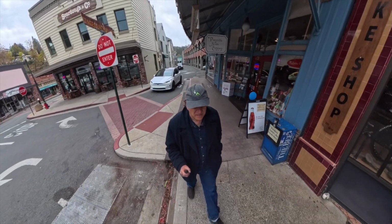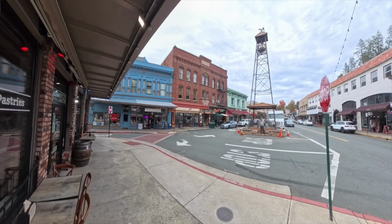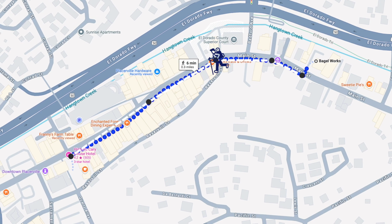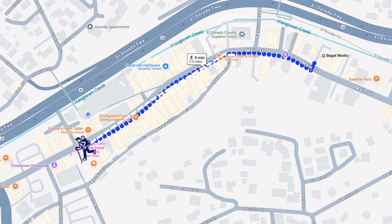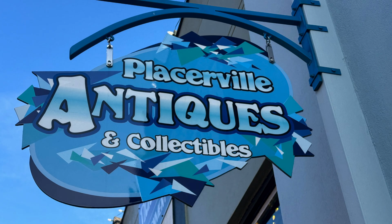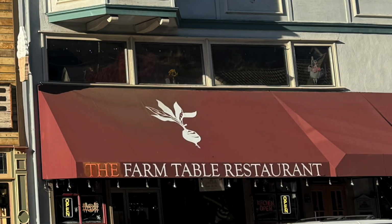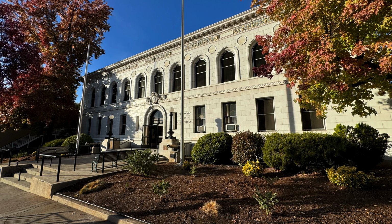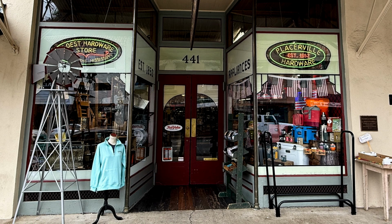Photo walking in Placerville is pretty simple. You're going to walk down Main Street from the county courthouse on one side down to the historic Cary Hotel on the other. You're going to see lots of antique shops, places to eat, stores where you can buy stuff, and fun side streets to explore. The big retail highlight, of course, is the Placerville hardware shop.